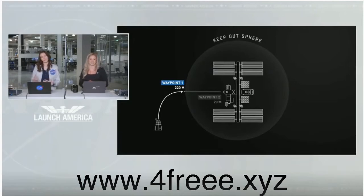So before moving into the final waypoint, which is waypoint 2, the crew will execute another manual flight test like we saw earlier in the day, but this time in what we consider the near field, which just means it's close to the station. The crew will command a hold at 220 meters and then conduct a series of maneuvers. First, they'll fly Dragon to the center line of the docking approach, precisely lining it up with the International Docking Adapter. Then they'll do a number of what are called translational maneuvers, using the Draco thrusters on Dragon to move it along the different axes, checking in with the ground on how much propellant is used.